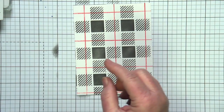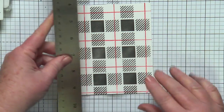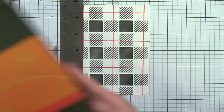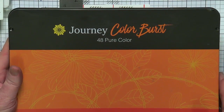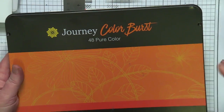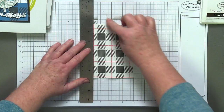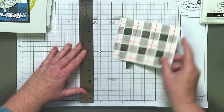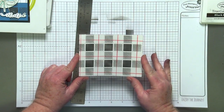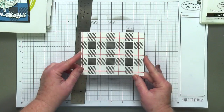And then what I did was I used our FSJ steel ruler, and I just laid it down there. I used our Journey Color Burst pencils. You can, of course, use any different style drawing item, if you have the pens or whatnot, you can use those. But I had these available and they worked absolutely beautifully. So I just draw down each of the areas here. I turn it, do the same thing. And now I have plaid, and I don't have to worry about finding that perfect piece of printed paper.